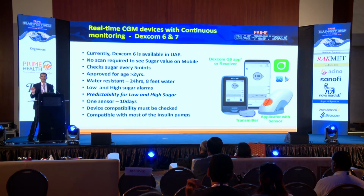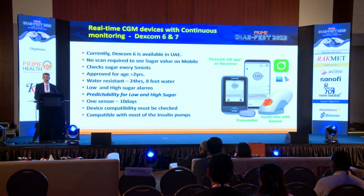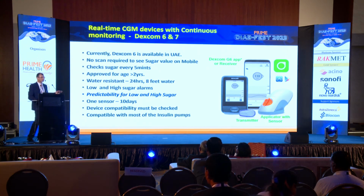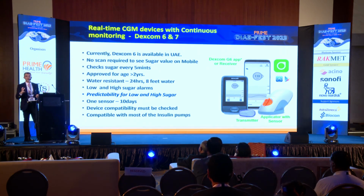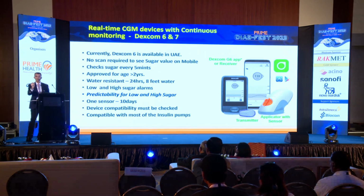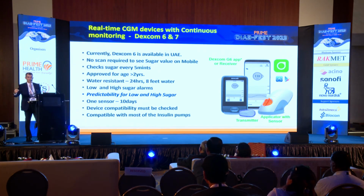It is water resistant. So if you are a scuba diving lover, you can still use it. But don't go more than 8 feet. So if you're a trainer, it's fine. So 24 hours it can be underwater. It has low and high sugar alarms. It has predictability of low and high sugar. It will predict and it will suggest you that now in 10 minutes, 20 minutes, 30 minutes, your sugar is going towards low. Or it will predict that it is going towards high.